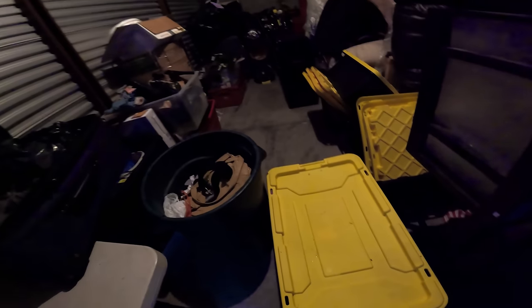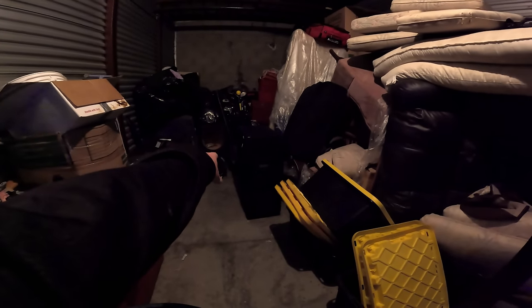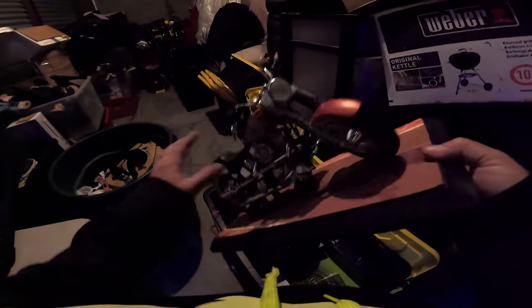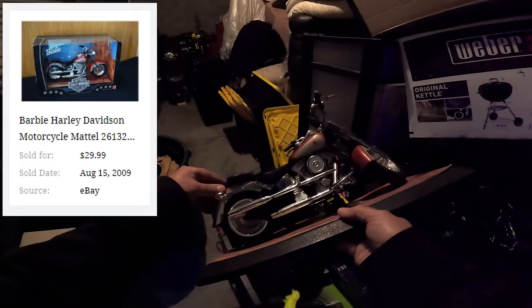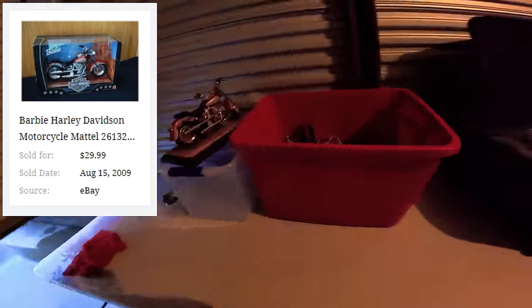Let's see what's in the black and yellow tote. Looks like this might be the only one. Ooh, right behind is a speaker box. And there, I thought there was no speakers. There's one speaker, and that's a Kicker. That's good. What is this? Oh, whoa, well, look at this. Oh, that's cool. 1999 Mattel. Yes. All right. Neat. That's a neat piece.